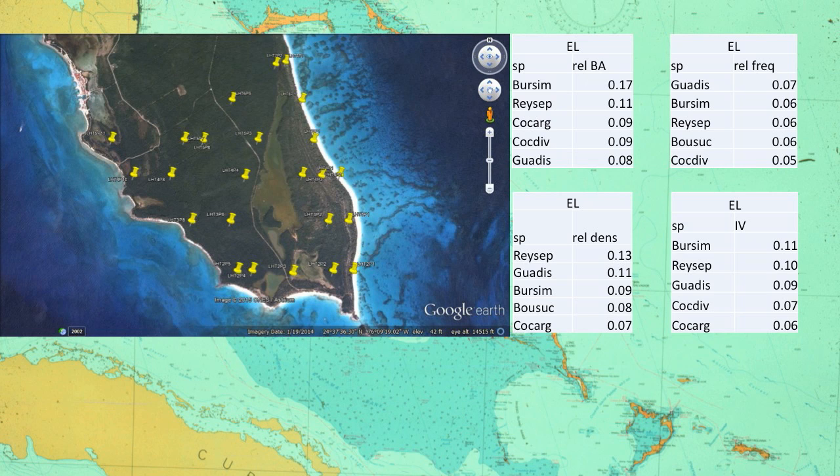Density, Reynosia, also very large numbers of darling plum in the plots in terms of number of individuals. But overall, in terms of importance value, Bursera cimaruba, Reynosia, and Guapira discolor pop up.